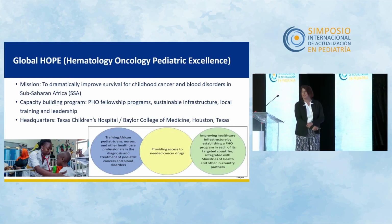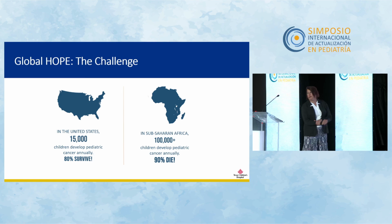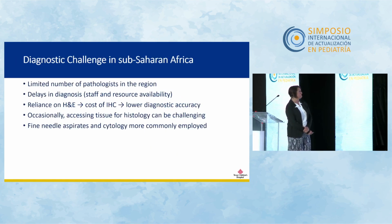So I already talked about Global Hope, obviously a capacity building program in sub-Saharan Africa. Again, our sites and our really big challenge, right? We have a very poor outcome. In fact, at most of our sites right now, we're trying to improve 1-year survival rates, right? So it's a little bit different than thinking about long-term survival. We're trying to up our 1 year right now.